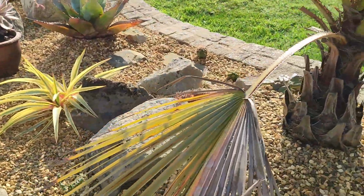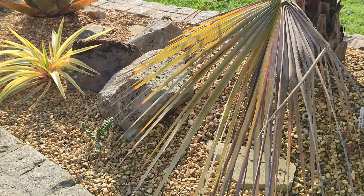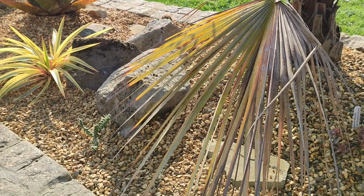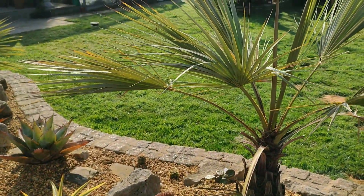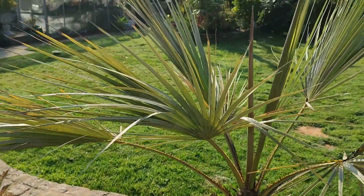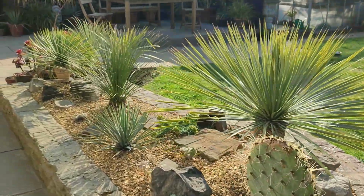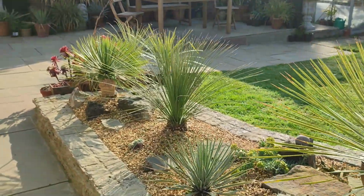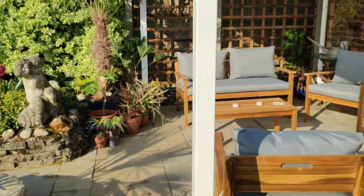But the way I look at it is, while there is still some green on that leaf, it's still feeding the plant. So until they brown nearly totally up, I'm going to leave them. But yes, all in all, I'm really pleased with the new arid area. I've also got a bit of a new area around here.